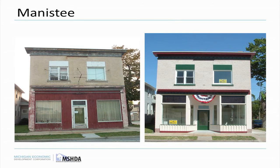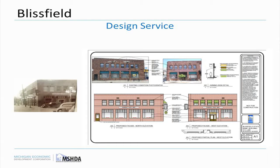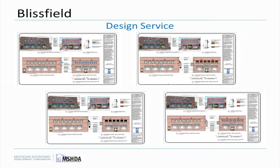This design service is for Blissfield, a prominent building on the corner of Adrian Street and Lane Street, and it was previously a bank, and so it was to restore the storefronts and put the awnings back in place. Now, we had a little bit of work to do with the color of the awning, and this is to show we aim to please.